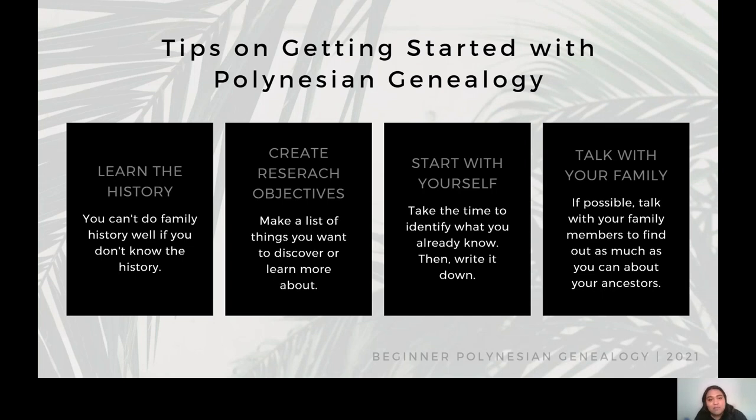Next is to create research objectives. This will help you to stay focused in your work. So what I like to tell a lot of friends and family is that when you want to do family history work, make a list of what you want to learn. It can be: I want to learn where my name came from. I want to learn where this health problem came from in our family. I want to learn more about what village my grandma is from. I want to learn where the family title comes from. So yeah, make a list. And then when you make that list, choose one or two to work on at a time. That'll help you stay focused. And make sure you have that list in front of you so that you can always go back to it.